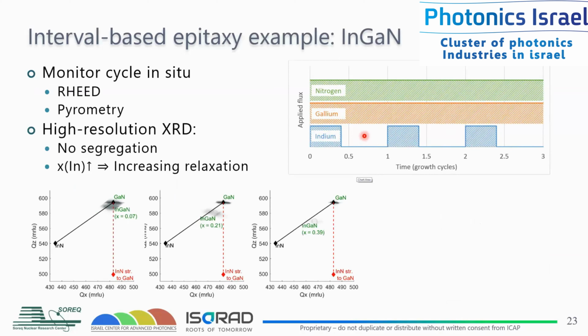When we grow with this technique and then take it to high resolution X-ray diffraction to analyze the structure, we see that there is no segregation. Sometimes you can get indium nitride segregated from the indium gallium nitride or from gallium nitride. Here, we won't go into what these measurements are, but the gallium nitride has a peak here. The indium gallium nitride is a peak here. In this case, it's a higher percentage. So here you have a signal of indium gallium nitride, 40% indium, and no other signals. This means that what we've grown is pure phase indium gallium nitride.